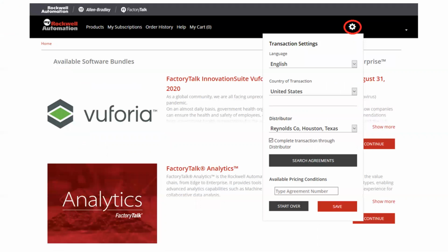An important area is what you would normally think of as a settings icon, a little gear icon, and that you can put in any agreement numbers that your salesperson might have given you. You can choose your distributor. The important button on this is, I'm not sure if you can see my mouse, but right above the search agreements button, there's a complete transaction through distributor.